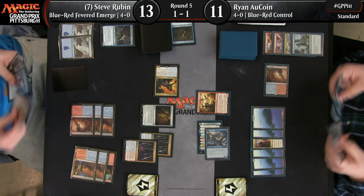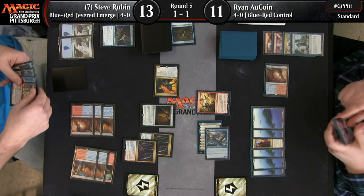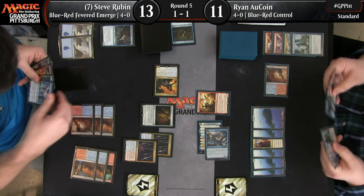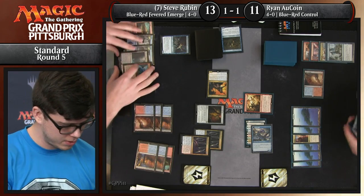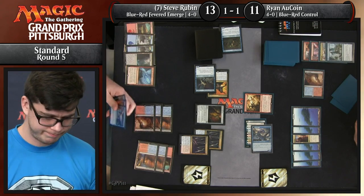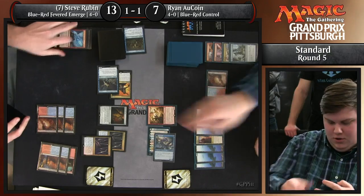Yep. So I believe it's a negate, or maybe a dispel. And then he has a fiery temper. Really agonizing about what to discard here. This is great. This is about as tight as it gets. Oh man, I believe that's Release the Gremlins. That's Release the Gremlins. One of the big cards from the Pro Tour. Card is sweet.